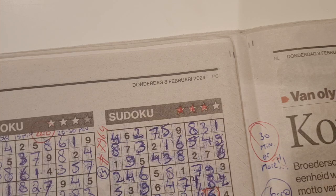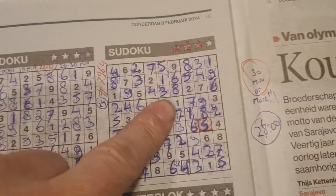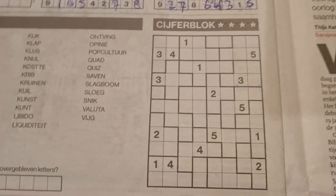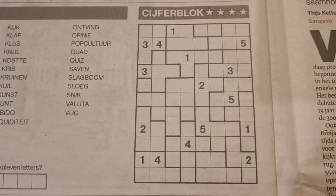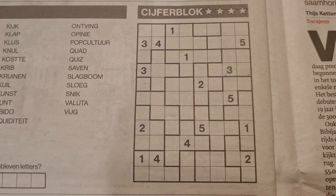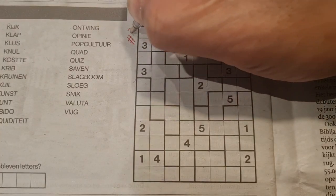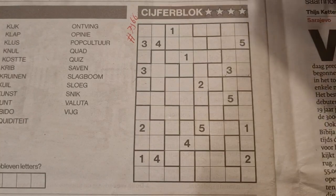Yes, it's still Thursday, February the 8th 2024. Already solved 3 puzzles in this additional: the 3 stars, the 4 stars Sudoku and the binary. So we have 1 puzzle left, the Jigsaw Sudoku, a.k.a. Tectonic. In Dutch they call it Saiva block, in Japanese Suguru. And this one will be number 7966.